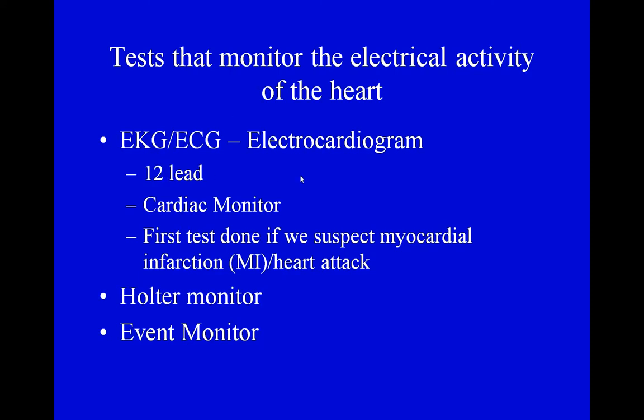We can do a 12-lead ECG, and I'll show you what that would look like, or some of you may have had that done. There's a cardiac monitor, and I'm sorry I have a cold going, so I'm going to be snuffling here. There's a cardiac monitor that we hook the patient up to when they present to the emergency room or to the intensive care unit. And this reminds us that the first test we do if we think someone's having a myocardial infarction is some sort of ECG procedure. We'll then talk about some devices which measure the electrical activity of the heart, but they do it on a longer term basis, this Holter Monitor or device called an event monitor.